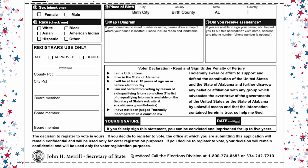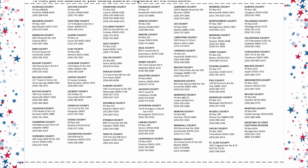Read the declaration, sign, and put today's date. Check over your form. Common mistakes include forgetting your driver's license number, forgetting to sign, or putting in today's date where it asks for your birth date. If you're using a paper form, mail or deliver your form to your county registrar's office. The addresses are listed on the back of the voter registration form.